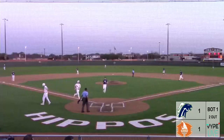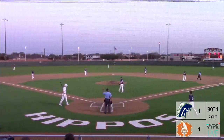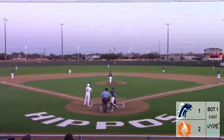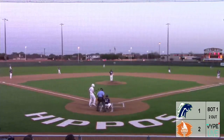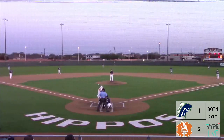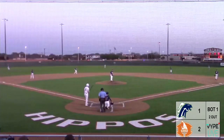First pitch gets away from the catcher, Baileus, and the runner from third comes home to score easily. So score is now 2-1 Hutto. Bases are cleared. And we got a 1-0 count to the hitter Hall. Next pitch swung on and missed. One ball, one strike.